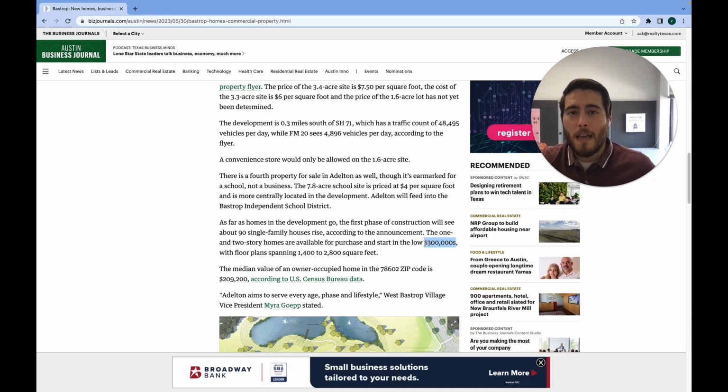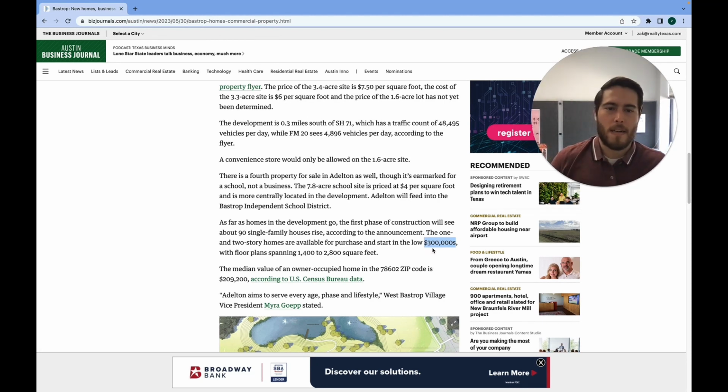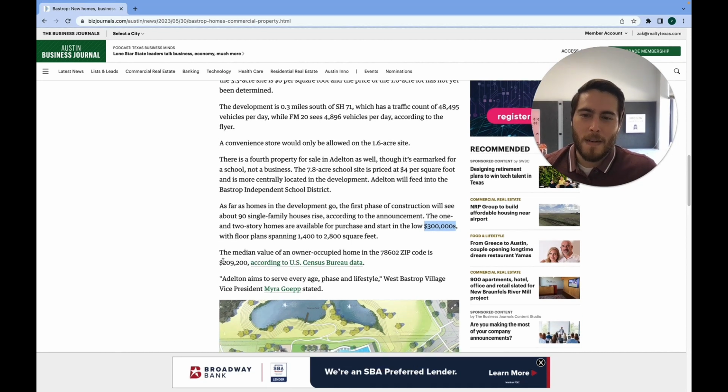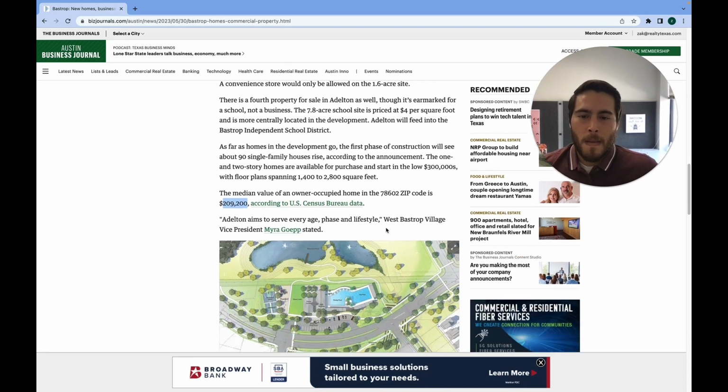That is a little bit higher than the average price point in Bastrop right now. But again, you're going to get a really nice home for that, and it's definitely going to be hard to find that price range in the Austin area, which is why people go out to these other areas. Oh, it even says here the median value for a home in that zip code is $209,000. So these are going to be higher priced homes compared to the rest of the area. They're definitely going to drive up values. It's like a rising tide raises all boats. These higher price points are going to help people in that area raise their home values as well.